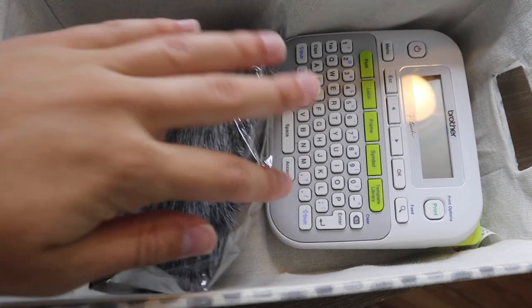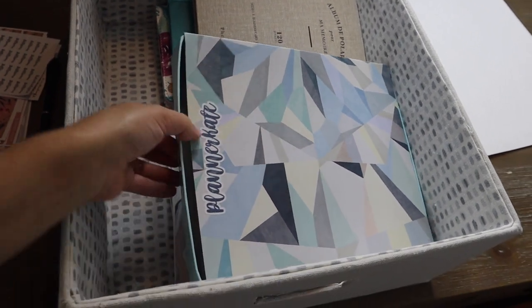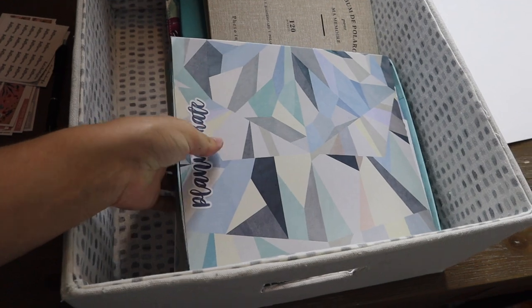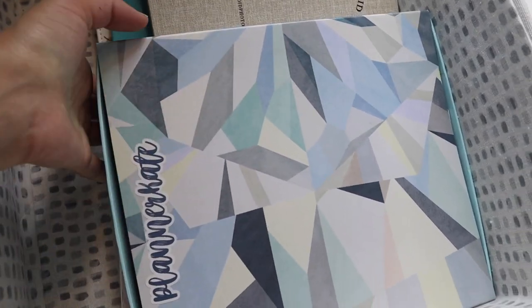In this bin here, I just have a little speaker cover for my camera and then my label maker. In this larger bin here, I have all of my stickers, an excessive amount of stickers for planning videos. I don't really use them that much. I used to use them a lot more, but that's what's in this little bin.